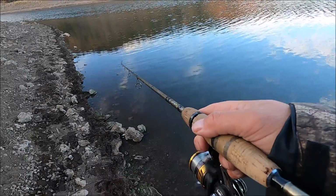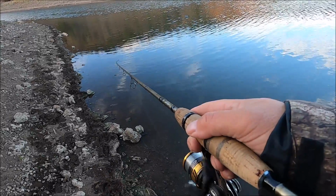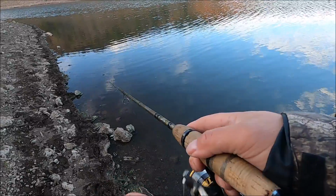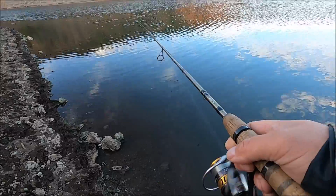I can smell some breakfast being cooked. There was a guy camping not far from the shoreline over here by where I parked. I think I woke him up when I arrived, but I could smell food. Should go hit him up, man. Hey, hook me up.